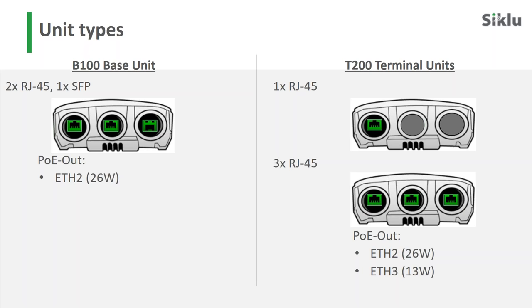On the right, you can see the two types of terminal units that we have, the T200 family. One comes with a single RJ45, which is good for connectivity, for power. The other unit comes with three RJ45. Again, the first port is for both Ethernet and PoE in. The next two ports, the middle one and the right one, are also gigabit capable, as well as power over Ethernet out.